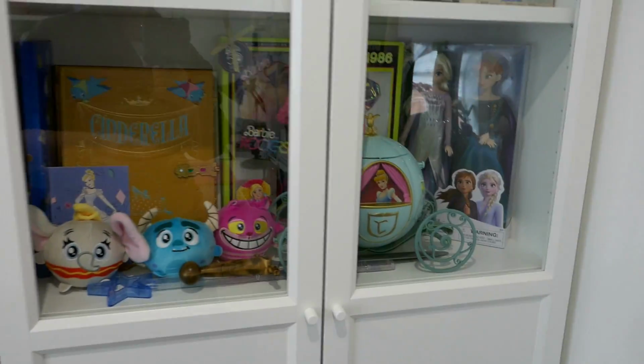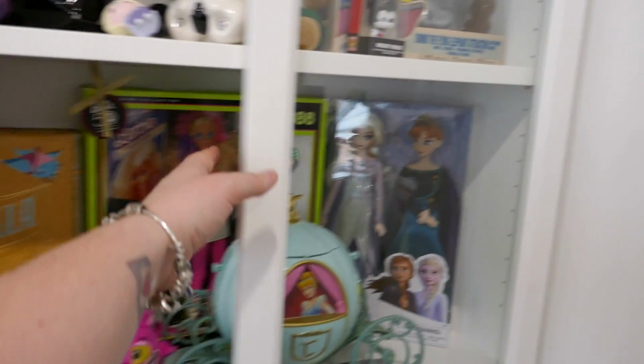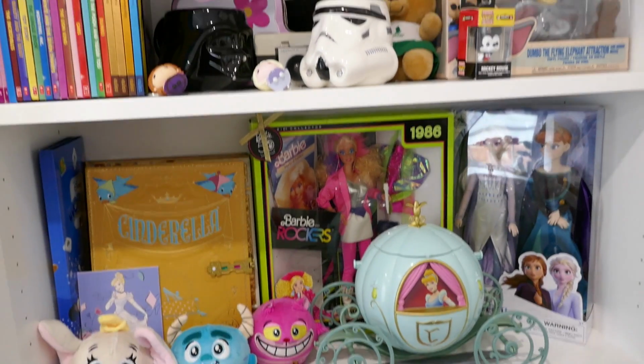Okay, so this is one of my Billy bookcases. I actually have another one that I'd like to get, but they were out of stock of the single, so the single I wanted to go there. But for now I've just got this one to have my collectibles in the top, and as you can see it's looking quite crowded.